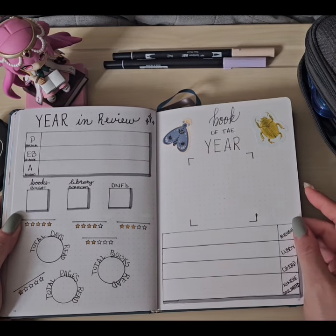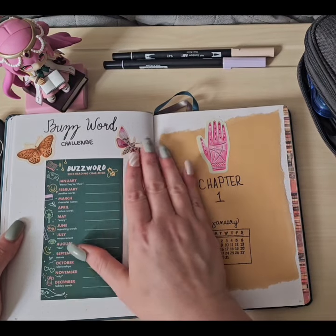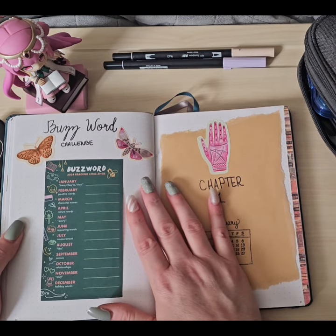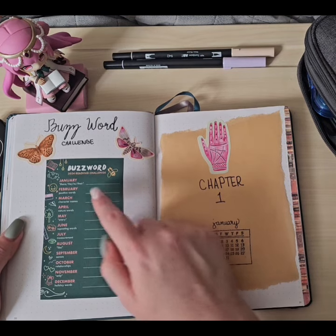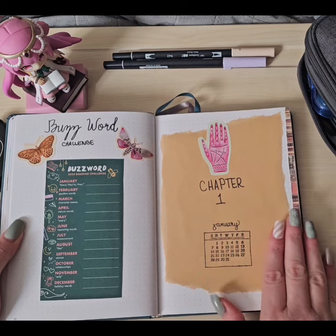Then I had one page left, so I couldn't remember what I wanted to put on it. I remember later, though. But I did the buzzword challenge this year. So you have a buzzword that's going to be in the title of a book for each month, and I'll write in the book if I complete that. Then I have my title page.